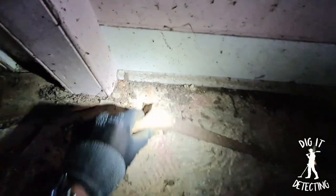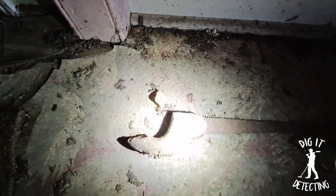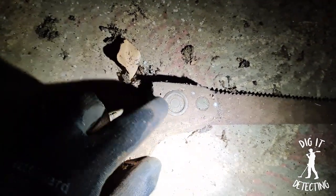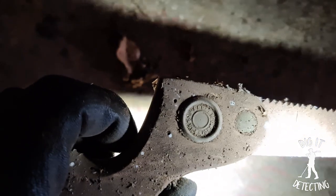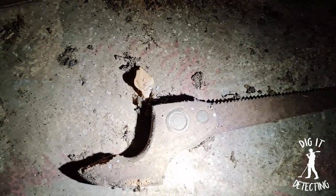The old handsaw, and straight away I seen it, the old rivet in the side of the handsaw. Now some would have dug these up before. I know I've dug a few, and they're actual old manufacturer's rivets. Showed who made the saw. Very, very cool. We might even grab him. That's really cool.